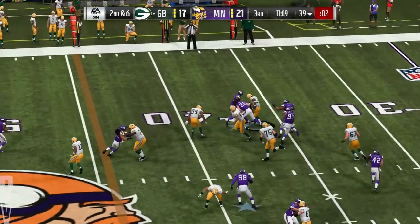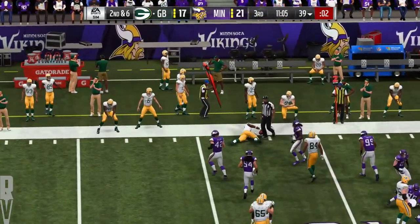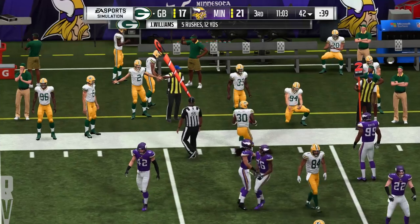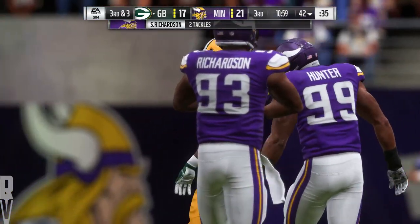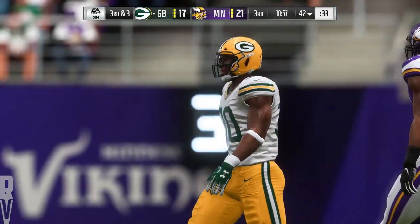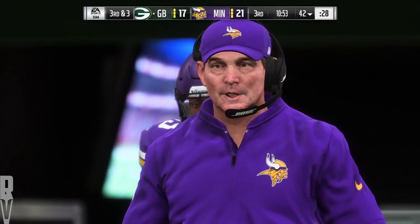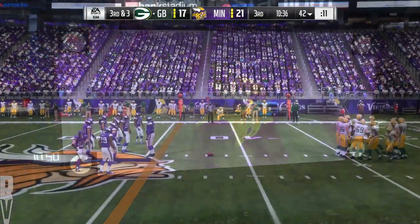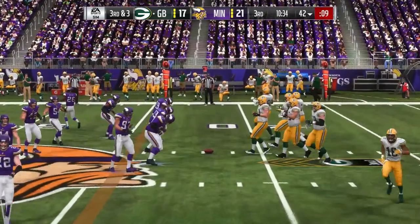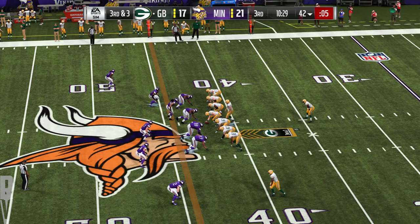Again, it's Williams. He'll get about 3 as he's brought down right around the 42. Brandon, all things considered, they have to feel pretty good about getting that type of a gain considering the blitz that they just had against them. These guys have punted 4 times already, and they're staring at a 5th, barring a conversion here on third down.